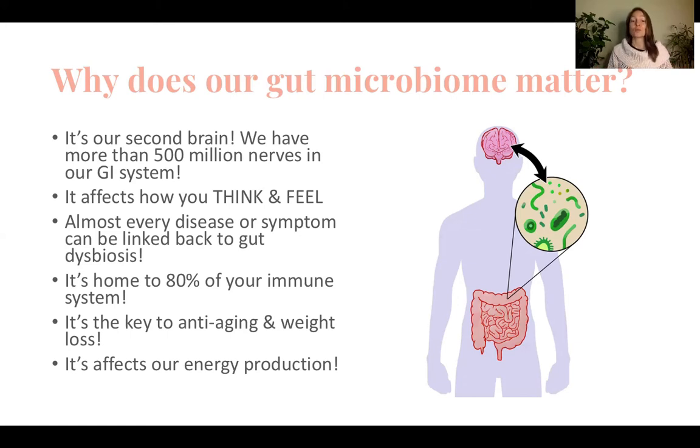Also, our gut is home to 80% of our immune system. 70 to 80% of our immune system resides in the lining of our gut. And so when we improve our gut microbiome health, then we are also improving our immune function. Something super important for all of us right now. And then it's also the key to anti-aging, beautiful skin, weight loss. So I know this is something that a lot of people, especially women, care about.